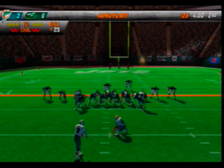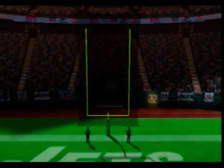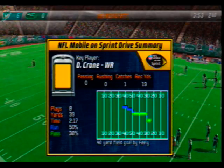Jay Fielder lines up to attempt, and it will be about a 40-yard field goal. The attempt is good. And give credit to the kicker there. It's nice to have a guy that can make your drive worth 3, even if you don't get it into the end zone every time.